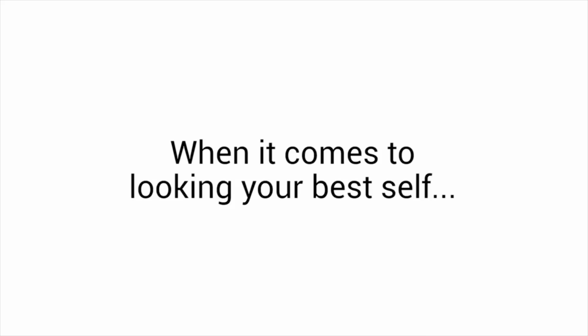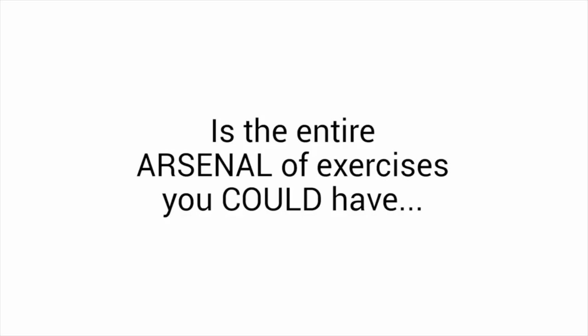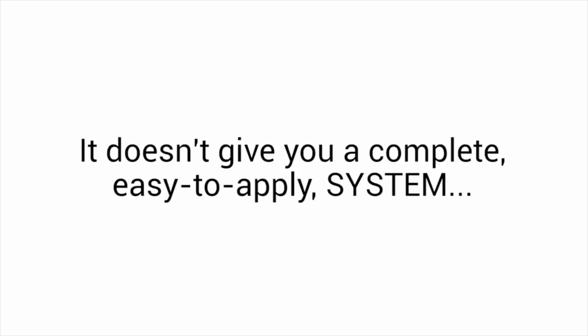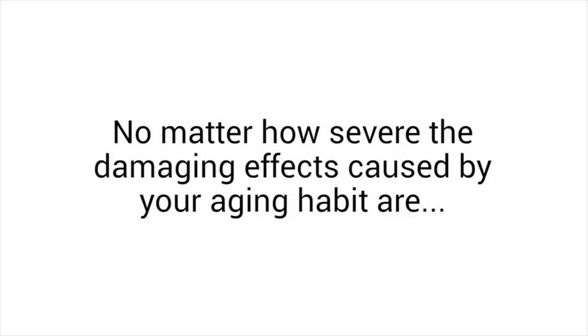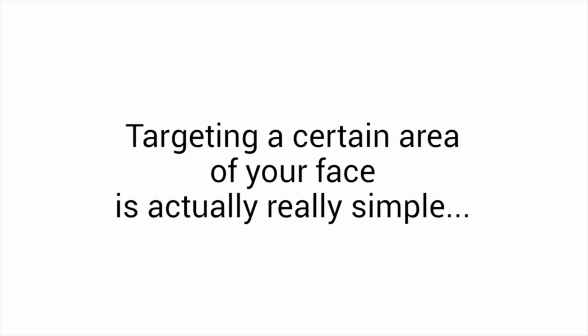But here's the thing, when it comes to looking your best self, fixing your aging habit gives you only one weapon. Yes, it's going to help you and you will see and feel a huge difference very quickly. But what it doesn't give you is the entire arsenal of exercises you could have. And along with that, it doesn't give you a complete, easy-to-apply system. A formula you can use every day and have success with, no matter how severe the damaging effects caused by your aging habit are.